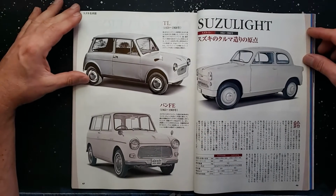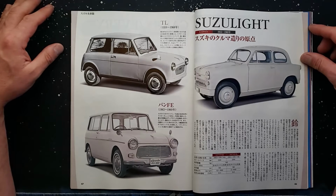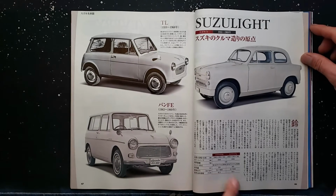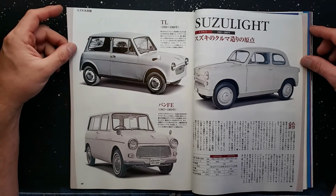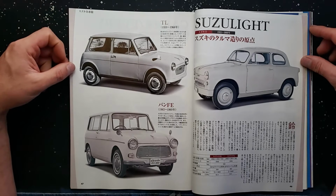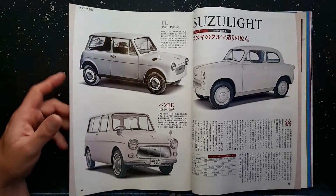Suzulight. 540 kilograms. Yep. How much power does it have? 15 horsepower. Woo! 21 horsepower. Yes. The TL. Van FE. Right. Yep. I wonder how many of these are still on the road. I would suggest probably none, as they will have all rusted away because Suzuki.